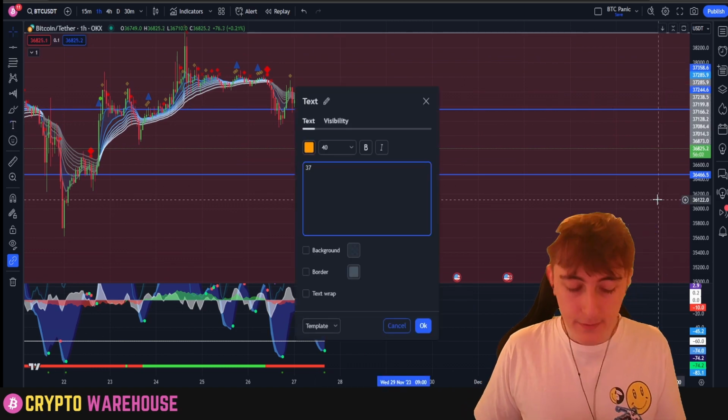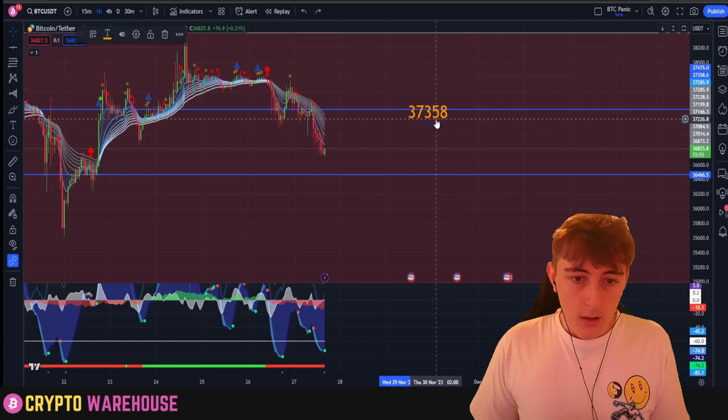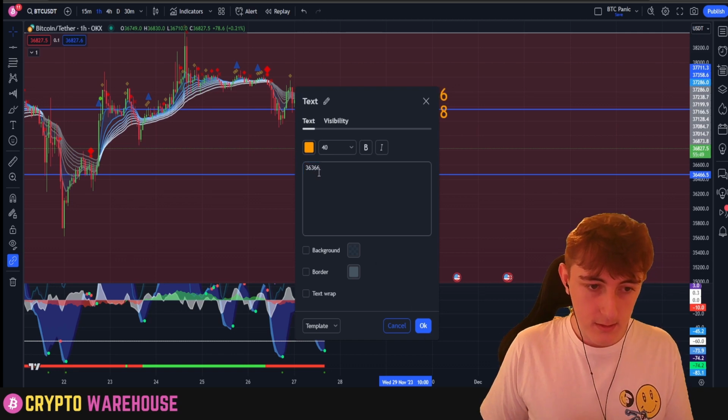So as I see it, we'll have 37358 on the upper end. And if we go onto the shorter end, we will have 36466.